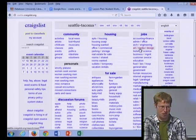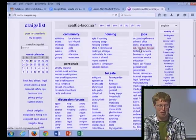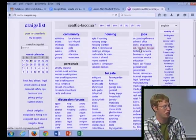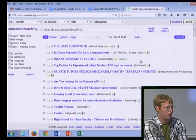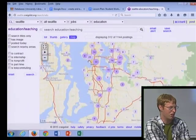So again, I have found a couple jobs through Craigslist doing paralegal work, and I personally had pretty good experiences, but I want to take this last minute to talk to you a little bit about how to protect yourself while you're using Craigslist. So this is our education section, I can look through this. This contract is an internship. I also have the option to look at this through a map setting. So this is pretty useful if you're looking to work in a specific municipality, and I can break this down.